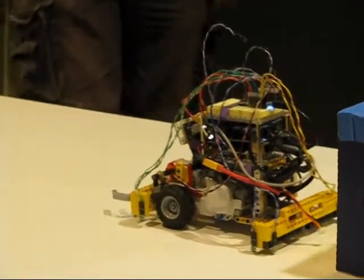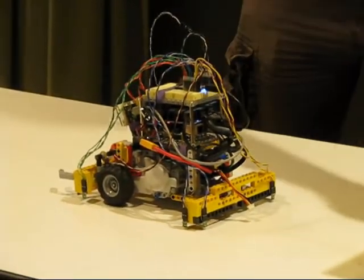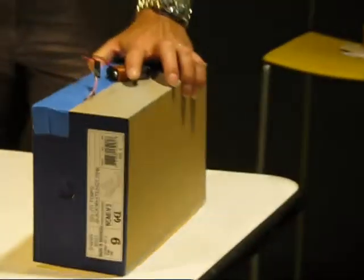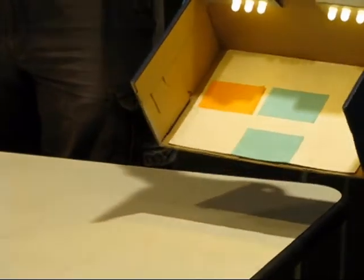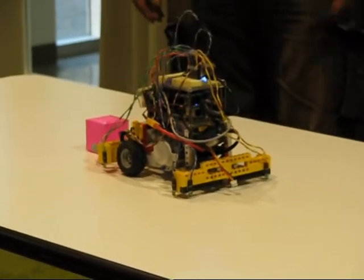And the shoebox has some lights in here. Can we show them? And colored sticky notes. So there's a 9-volt battery and some LEDs in there, and probably the camera tracks those as well. Yeah, the camera sees the blue. Is it gonna turn around? Yeah.